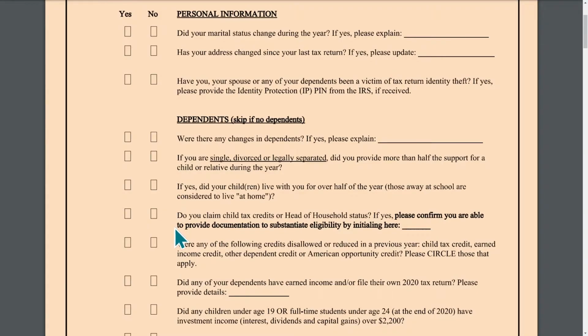The next three we'll lump together here. They're talking more about situations where a dependent might live in multiple homes or things like that. So, Lindsay, do you want to talk a little more about these questions for us? Yeah, we are required to know what the situation is for children that you claim as dependents. So these questions achieve that. If you are single, divorced, or legally separated, you may be eligible for head of household status. So that question is in reference to that.